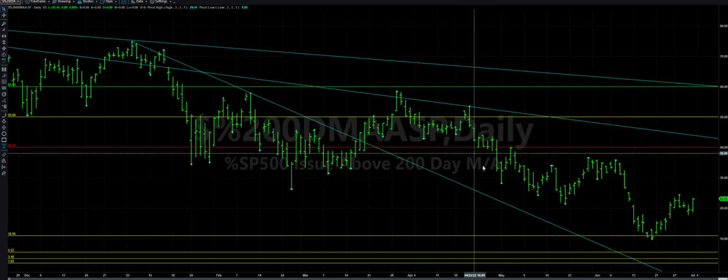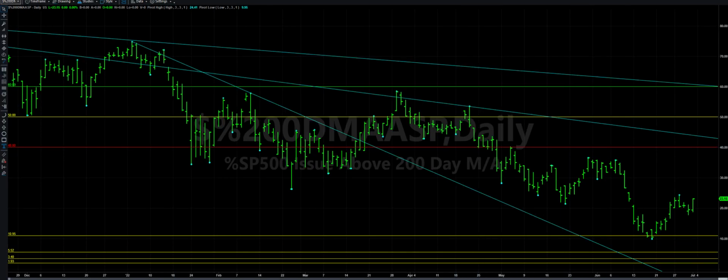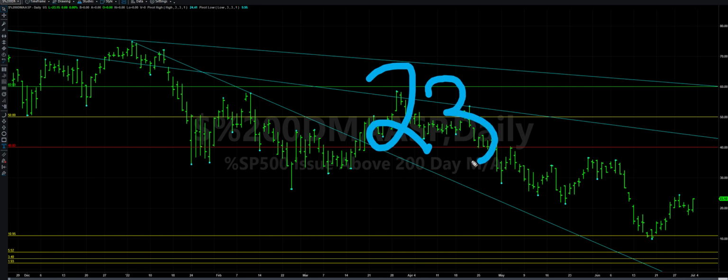What percentage of the Standard & Poor's is above its 200-day moving average? Only 23%. Only 23% of the Standard & Poor's is above its 200-day moving average. 500 stocks in the Standard & Poor's, y'all. Little over 100 is above its 200-day moving average. And a lot of those are energy stocks and oil stocks. Come on, be for real.